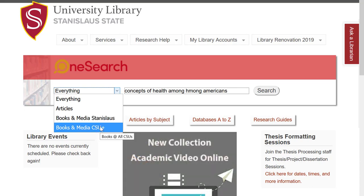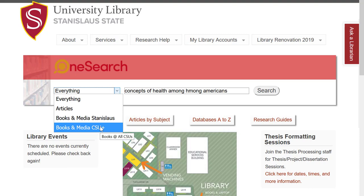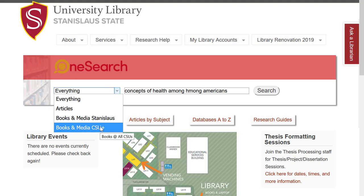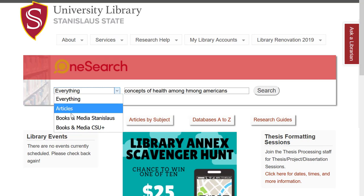Then the third major scope is books and media CSU Plus, and that searches for books and media owned by CSU campuses around the state. But that is only physical books and media, because online books and media can't be automatically loaned. So the CSU Plus system is a way to search for books and media around the state that can automatically be requested and loaned. Whereas a physical book, you can search for, identify, and click a request, and it can be sent here within 2 to 4 days. And so those are the different parts of OneSearch.